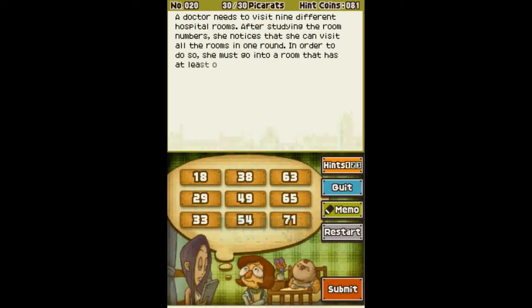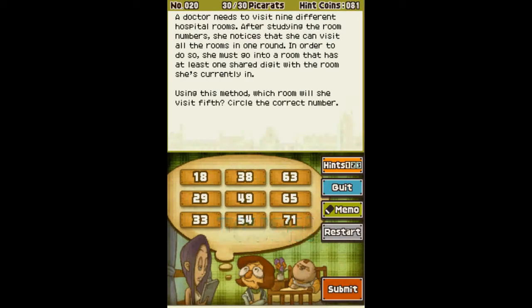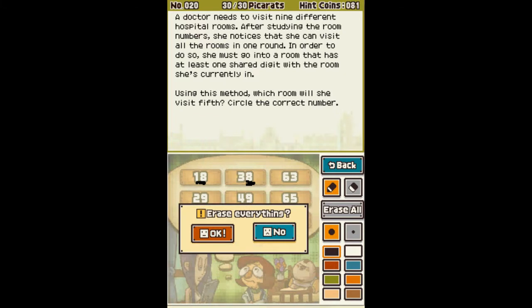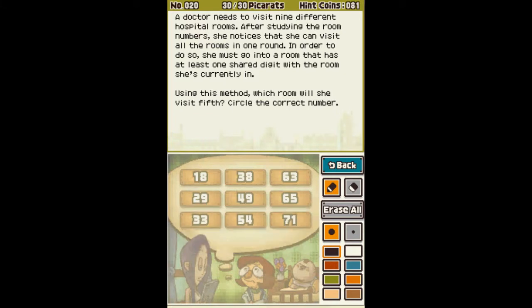A doctor needs to visit 9 different hospital rooms. After studying the room numbers, she notices that she can visit all the rooms in 1 round. In order to do so, she must go into a room that has at least 1 shared digit with the room she's currently in. So basically, we have to find 2 room numbers that have the same digits.